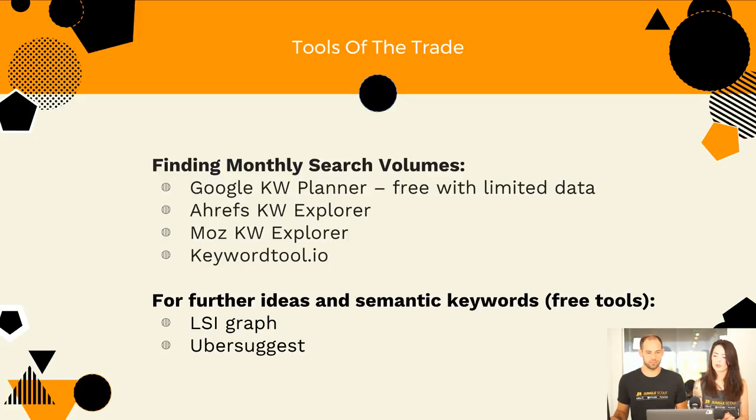There's a few other tools which are good for generating other ideas, so LSI Graph and Ubersuggest. This is where I may put in something like mummy sleeping bag, and it will spit out a whole bunch of other ideas related to that keyword. So that's a really easy way to find new ideas that you may not have already thought of. The links for all of these tools are going to be in the homework sheet at the end, so don't worry about taking down the names.